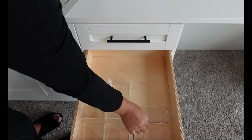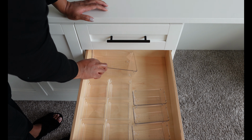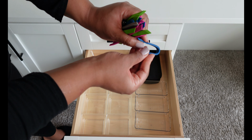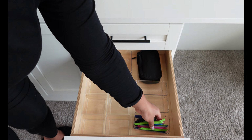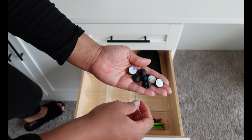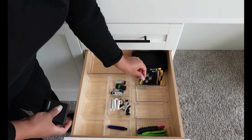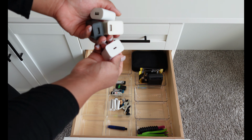And I also did a drawer that hosts all of our tech items, our SD cards, our batteries, our flash drives, all of that good stuff, our cords, that went in the tech drawer.